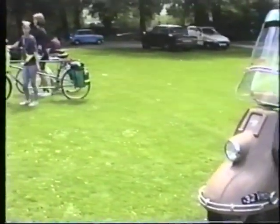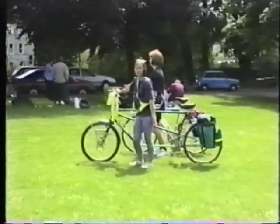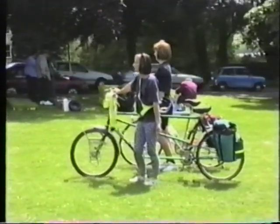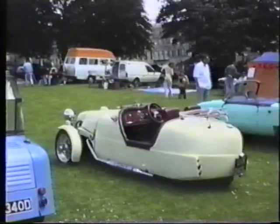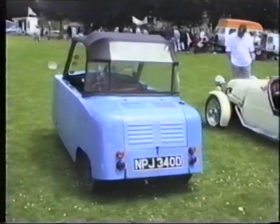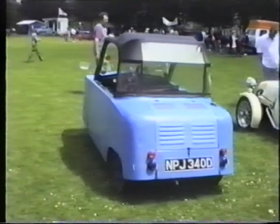A surprising number of Heinkel Tourist scooters have survived over the years. They weren't very common back in the 50s or 60s, but a greater proportion of those have survived, due no doubt to their very good engineering, and a lot of the more common makes.